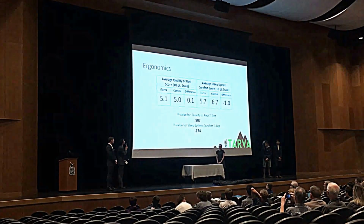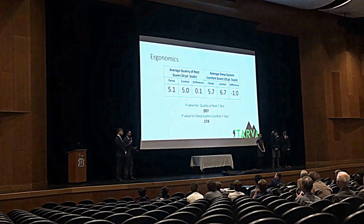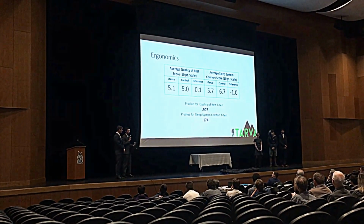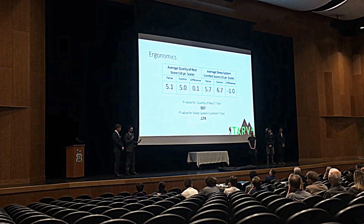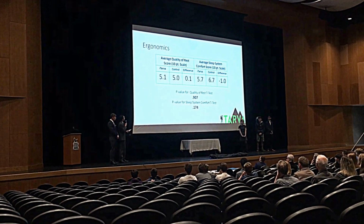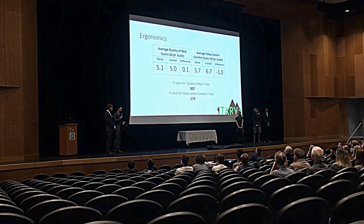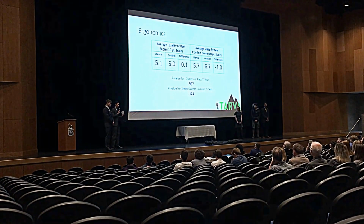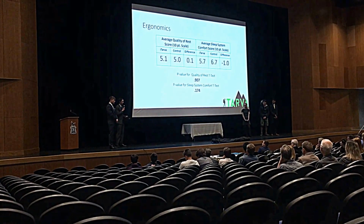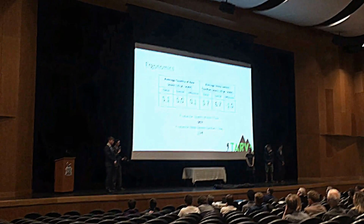So we did an ergonomics test, where we took participants and had them sleep or rest in both our system and a control system. Overall we found that the comfort level was approximately the same. There was no real statistical difference. However, our quality of rest, I believe, was higher, just overall because we had a better material inside the cover compared to the control, and the pad of ours and the pad of the control were both more or less equal.